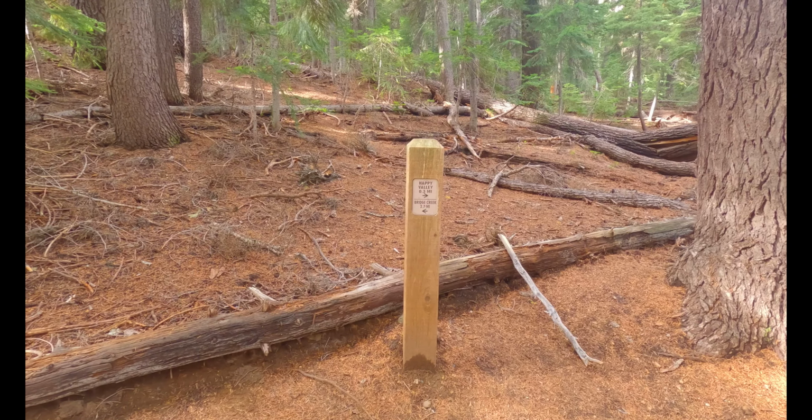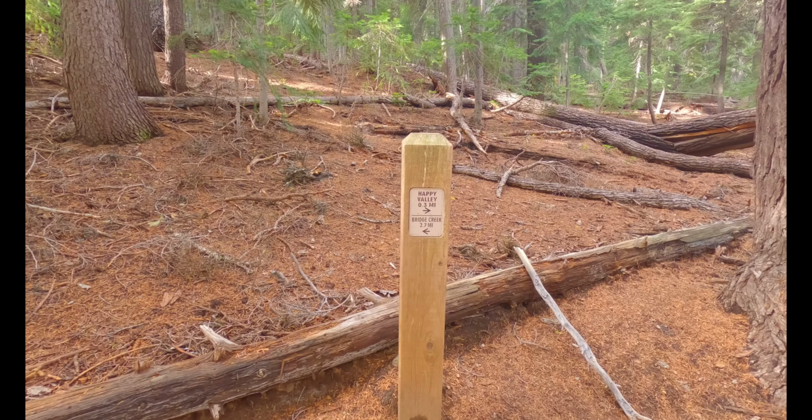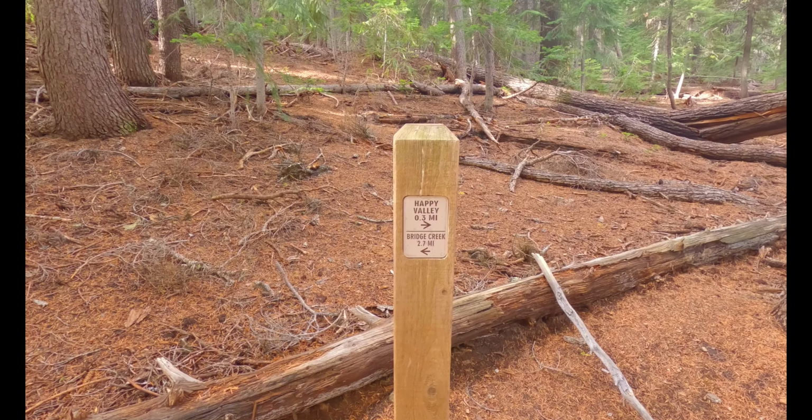I don't hear any water right now. I don't hear any animal noises, nothing. All right, looks like I reached the trail junction and I'm going toward Bridge Creek, which is left. AllTrails just came in handy for me right there. I wouldn't have known which way to go.